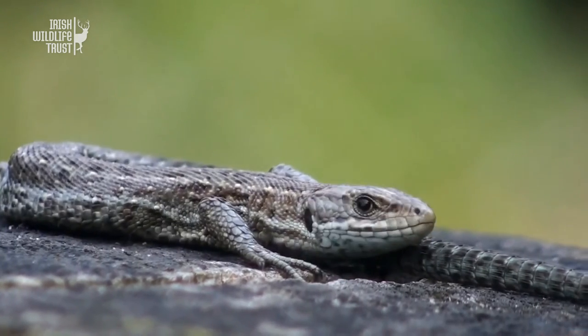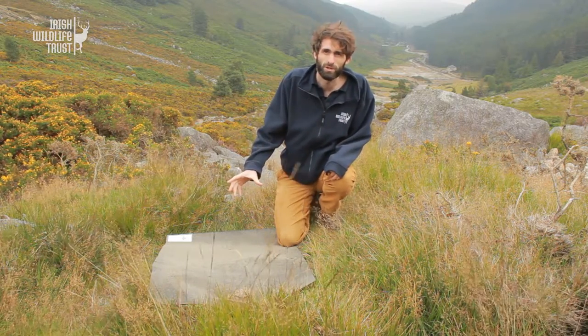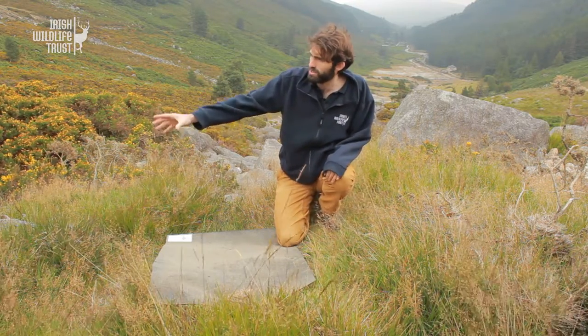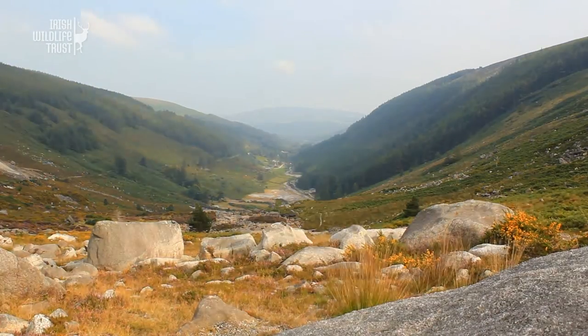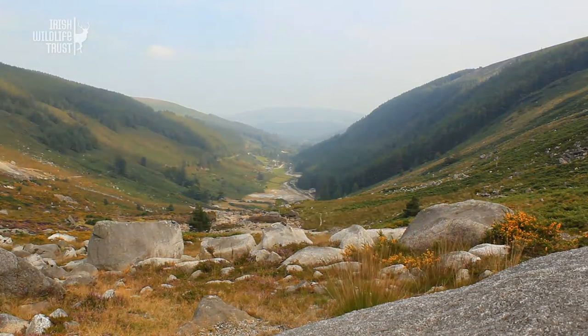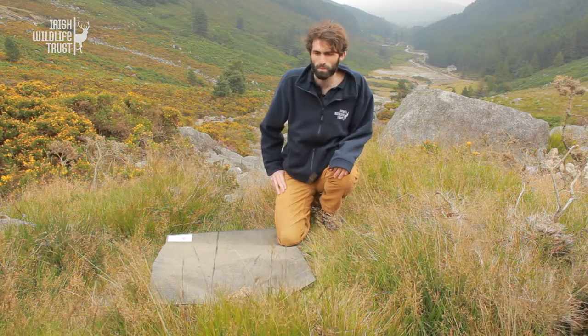We place the mats throughout the survey site, ideally in a sunny south-facing location beside a change in vegetation, for example from gorse to grass. We then leave the mats for a couple of weeks to settle in. Then on your survey visit you come back and move from mat to mat.